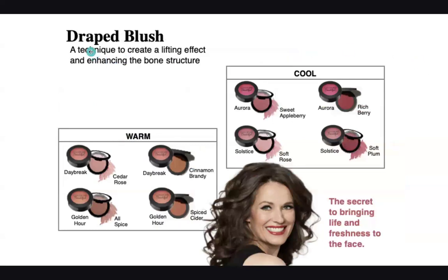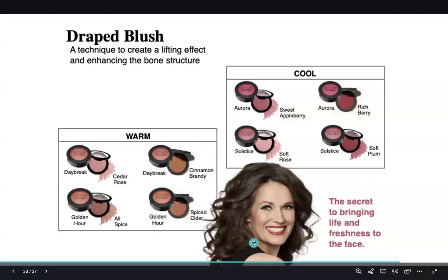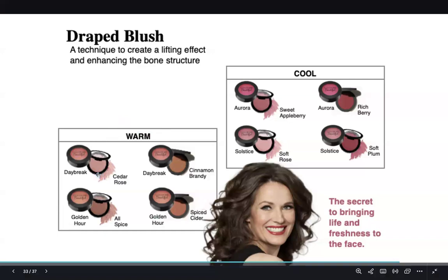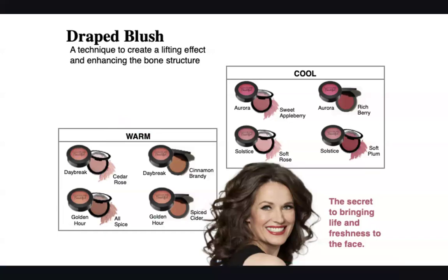So like I mentioned, drape blush is one of those looks. And again, it's really just to lift. So you're starting at the apple of the cheek and then going towards the temple. Much better, in my opinion, than that blocked blush look. But there are several blushes to choose from. So this is showing both the cream and the powder versions. So for cools, these are some options. For warm seasons, these are some options. And cream blushes, they are very in vogue now.